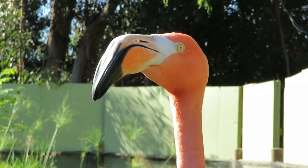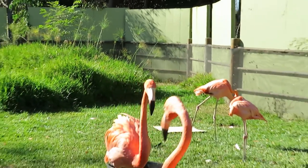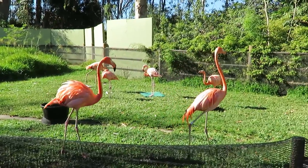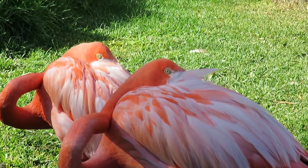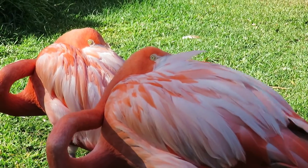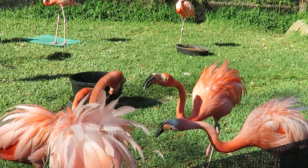Have you ever seen a flamingo this close? Apparently that one didn't want it this close to us. I see you peeking at me, flamingo. Yes, I do. Don't say no. So these guys are having a nice conversation here.